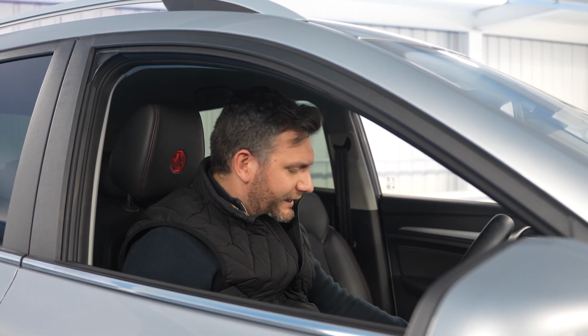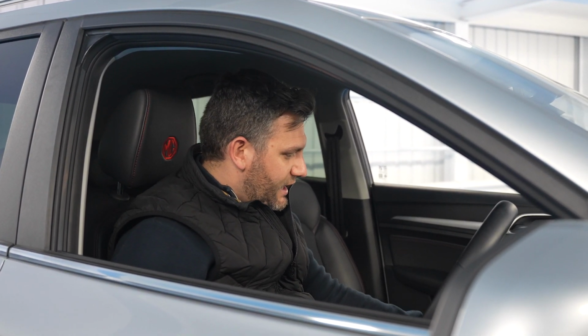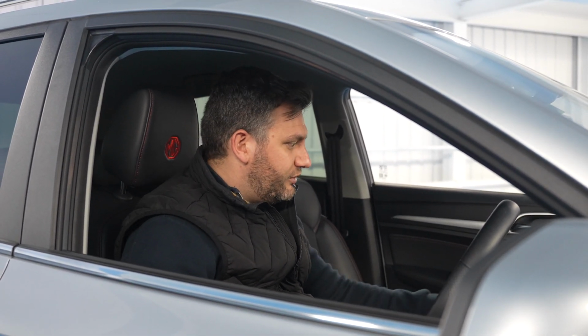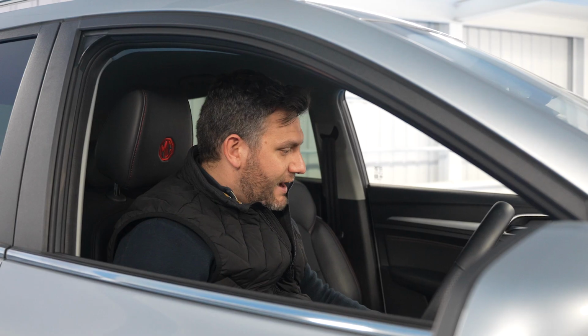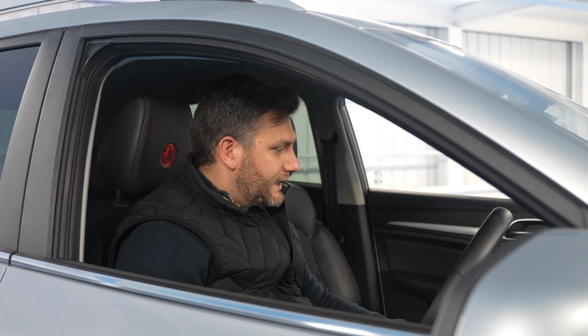It's got a wiggly stick in the middle of this one, so a manual gearbox, 5-speed, and it gives you a certain amount of control, but it does of course mean that there's 3 pedals. It's got a touchscreen infotainment, and that's standard, so you can play around with that. Apple CarPlay, all of the types of things that you would need to make this a very livable car.